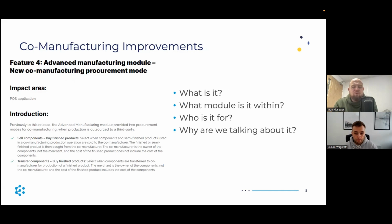Co-manufacturing improvements. Now, co-manufacturing is a bit of a growth area, to be fair, in DEAR. We're seeing more and more come about with this from its initial inception when they brought it in. But yeah, do you want to talk us through this one?